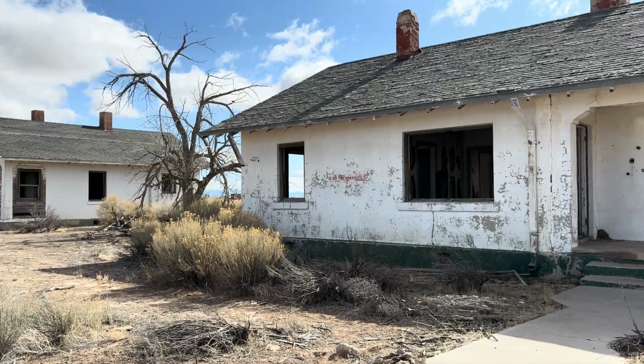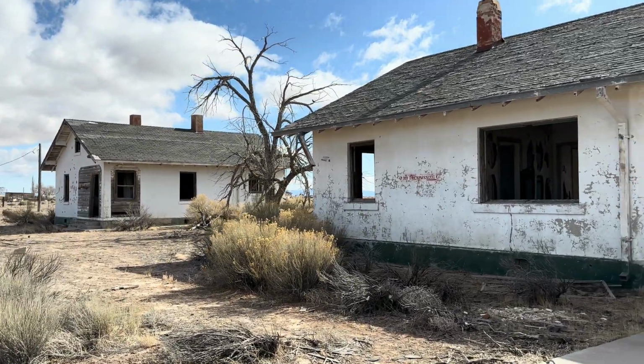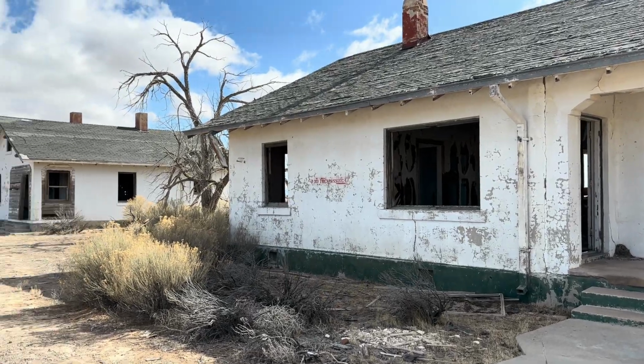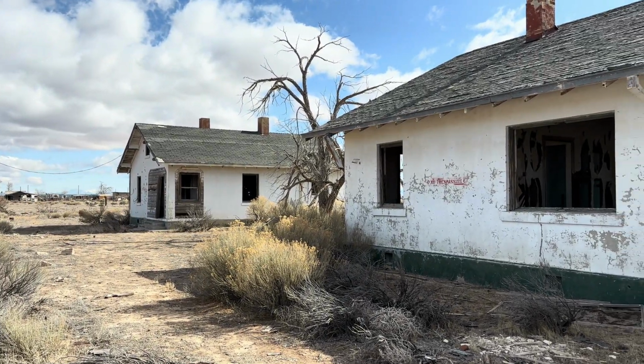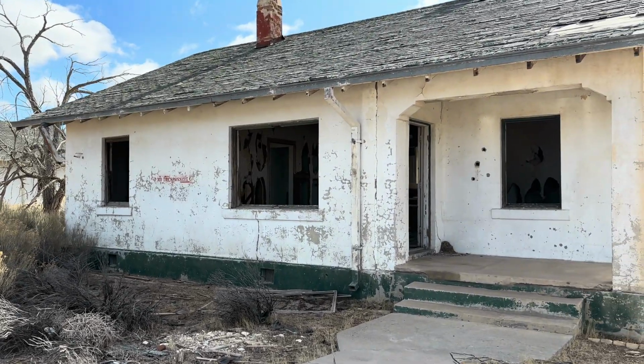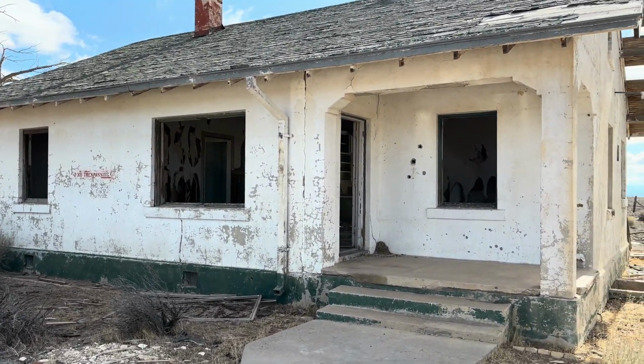All right, so this is the two buildings. Now these were homes that housed the railroad workers. And every time we come here, there's just a little bit more damage done to them. But the outsides are really well taken care of. People go inside and they punch through the walls and things.